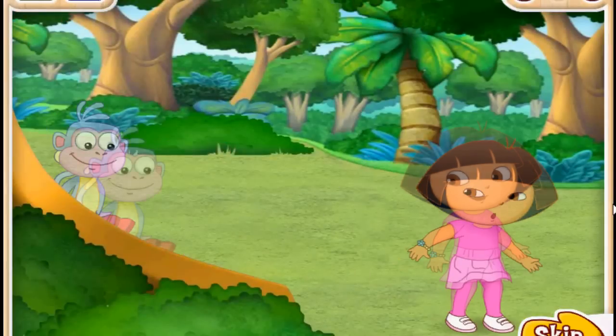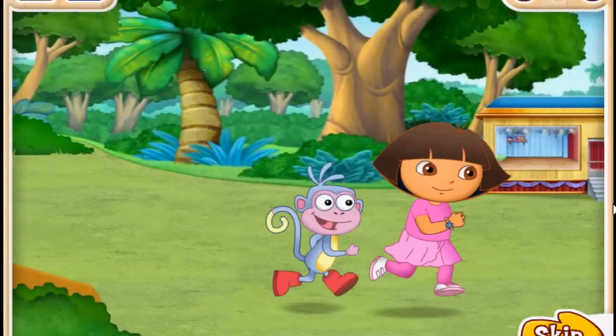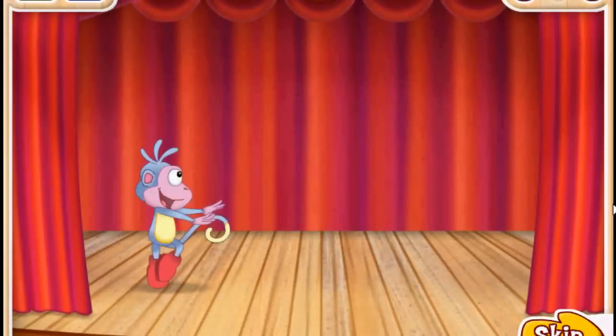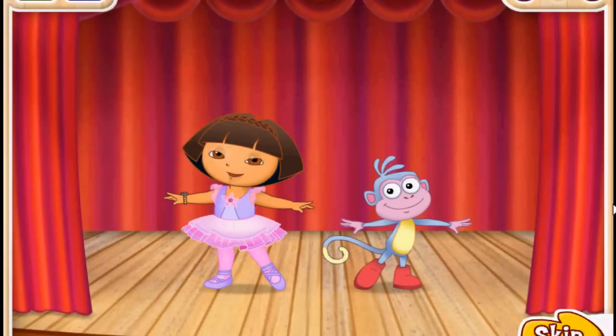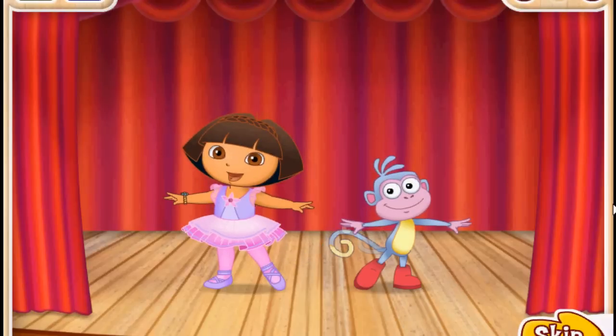Come on, Boots! The big dance show's about to start! Let's go, let's go, let's go! We made it with the dance slippers! And just in time, too! Let's start the show!